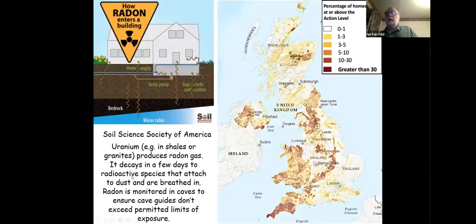Now, something else that happens in caves is the release of radon. And if you're a cave guide, you have to wear a badge, and radon is monitored. Well, you have to wear a badge if it's a cave where there is a significant issue with radon. The map shows us the parts of the country where the radon emissions are higher. It's basically where the rock underground contains uranium, and so it could be a granite or it could be a potassium-rich clay mineral releasing the radon gas.